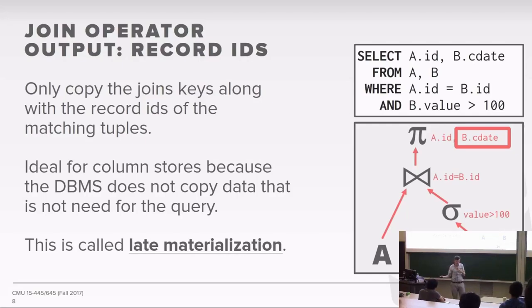I don't waste disk I/O getting them, and I don't waste memory putting them into my buffer pool, even though I'm never actually going to need them again. So this is what I was saying: the ideal approach, whether you pass around the record IDs or just make copies of the data, depends on all these different factors. If it's a column store, then using record IDs could be a big win. If it's a row store, then it doesn't really help, because you're going to fetch those attributes anyway and bring them to the buffer pool, because everything's always contiguous.